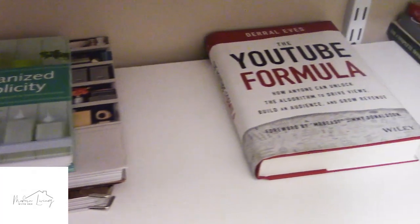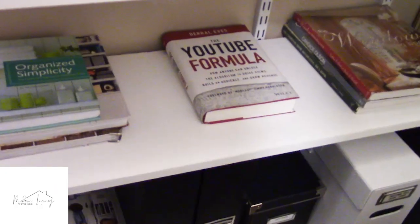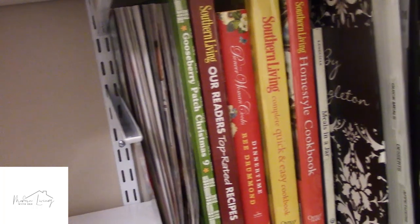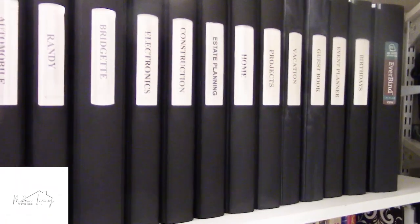This shelf here is all the books that I've read on different subjects like organization, YouTube, and also some decorative ideas and inspiration in those decorative books by some of my favorite interior designers. On this shelf we have our Christmas holiday books that I put here for research or to lay out my Christmas plans, and over here is my cookbooks for my meal planning. And then lastly, we have all of my binders for my home management system, and we have some room for a couple of more binders just in case I wanted to add on.